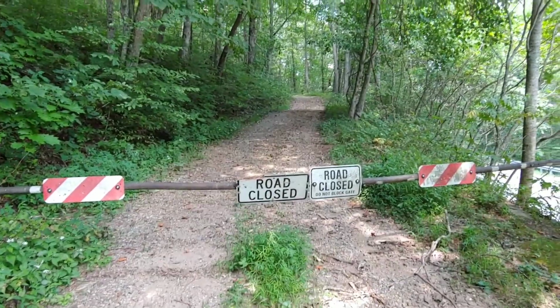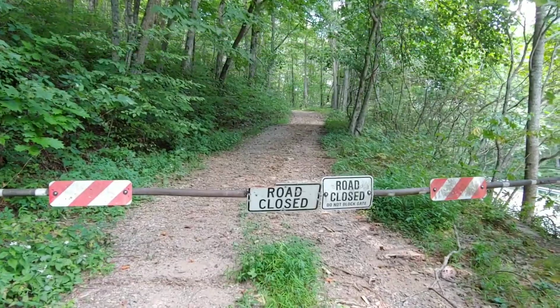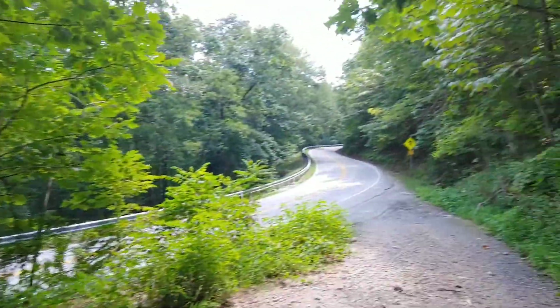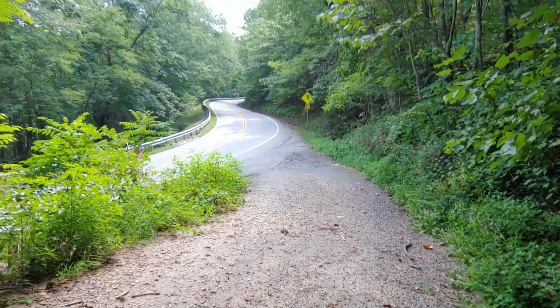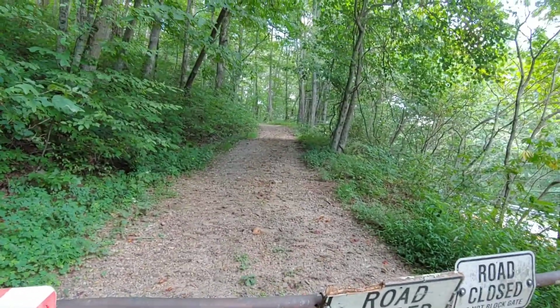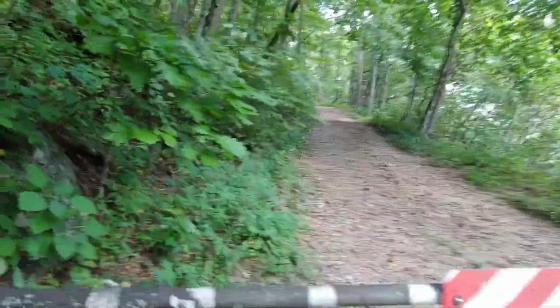Today we're gonna go hike a Blackrock fire tower. It's about a 2 mile hike, 1.8 I think. And as you can see, I had to walk down the road from Woody's Gap. You could park here, but who's to say that you're not gonna get towed? But anyways, so we're just gonna go up past this Forest Service road and start walking.